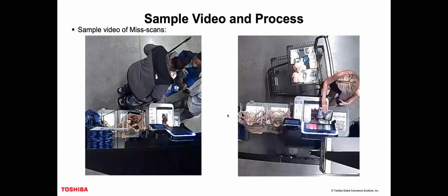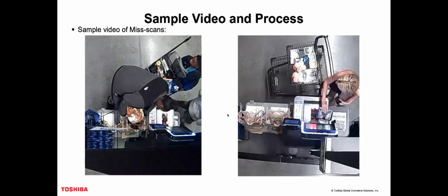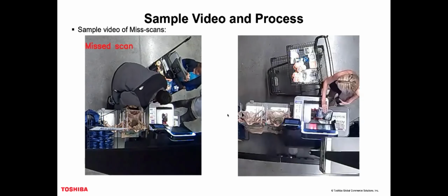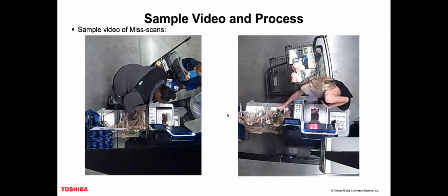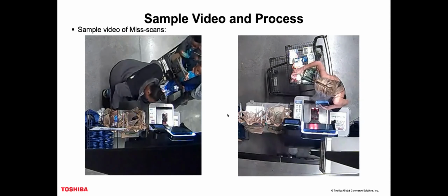So this person is taking the item out. He fakes like he scans it, looks around, nope, throws it in the bag, and it flagged it as a miss scan. So if I look at the next one on the right-hand side, she scanned it. You know what? Let me put it back in the cart. Let me go take this yogurt, put it right in the bagging area, and you see it flagged it as a miss scan. So it's pretty good at what it does.